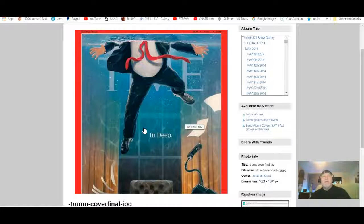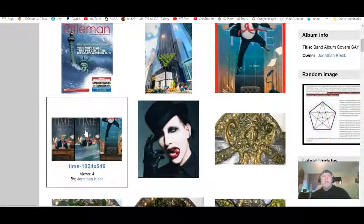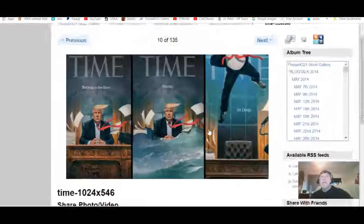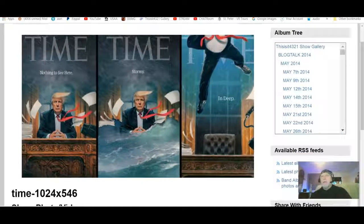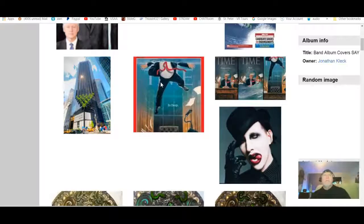And then let me show you a couple other covers that, if you type into Google Images, show the whole story. And then I'll show you Rifleman magazine. There you go. Nothing to see here. And then it says stormy, like Stormy Daniels. And then the water rising. Then it says in deep, like underwater, because that's what's coming for New York. That's a no-brainer. It will happen. It will be the kickoff event to get everything started for the end of the world.